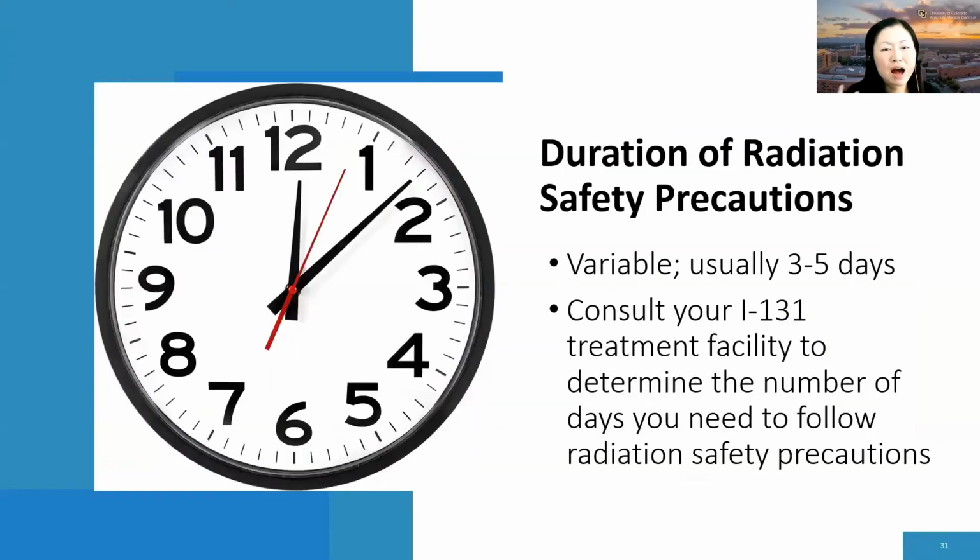Now, in terms of how long you have to follow these radiation safety precautions, as I mentioned, it's going to be variable. For most patients, it's going to be anywhere between 3 to 5 days.